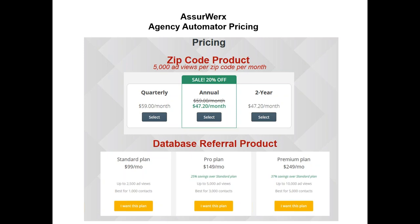So it's great for current clients to stay in contact with them. It's great for prospects, great for target marketing, like I just mentioned, with very specific groups. So think of it as zip code or geo-targeting ad display, and then database ad display, where you have your own database. Really cool program, with different prices for both: 5,000 ad views for the zip code program for each zip that you buy, and $99 a month for the database program, where you get 2,500 ad views.